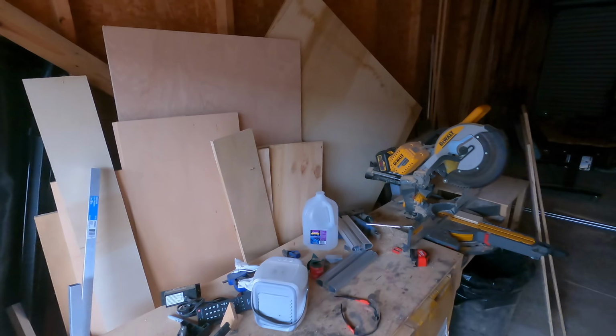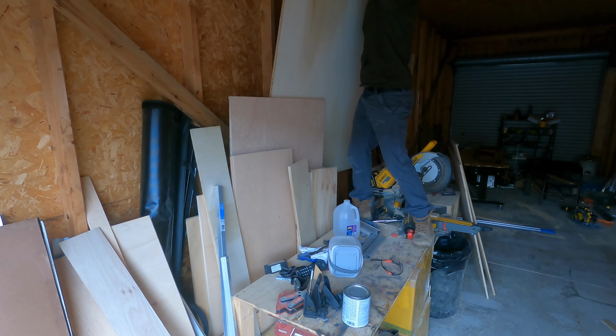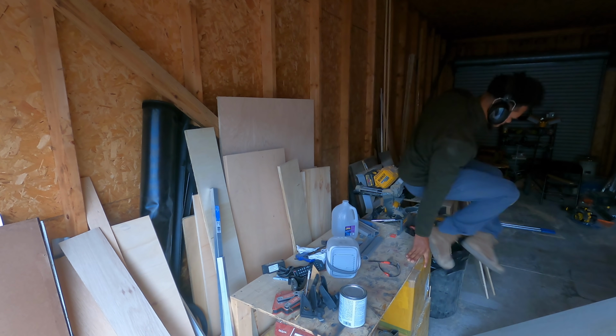So I got all of this scrap plywood left over from when I built my truck camper. So I'm about to just build this entire thing out of that.